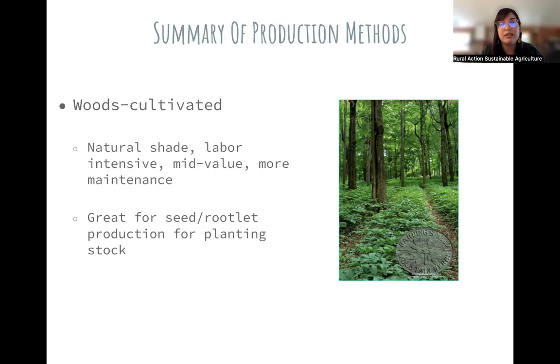Again, this is about medium intensity on the scale. This produces roughly a mid-value root, and it's less maintenance intensive than field grown, but more labor intensive than, say, wild simulated. And if you're looking to produce seeds to provide planting stock for folks, or you're looking for roots to provide planting stock for people, this is a great way to do that.